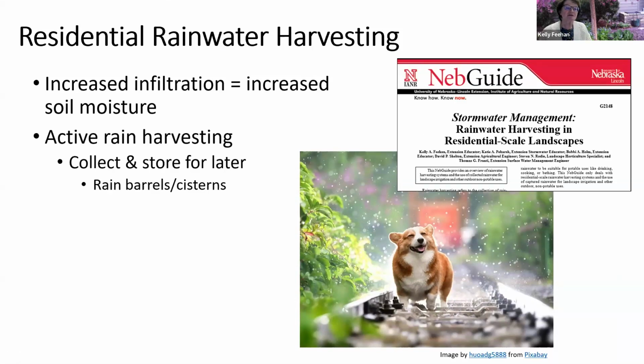So rainwater harvesting can be broken up into active rainwater harvesting. This is what most people think of when they think of rainwater harvesting. I'm going to put out a rain barrel or a cistern and I'm going to collect it. That's active rainwater harvesting. You collect it, hold it, and store it for later use. Rain barrels and cisterns would be examples.